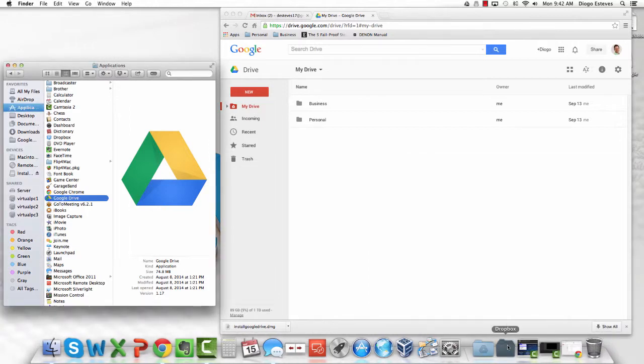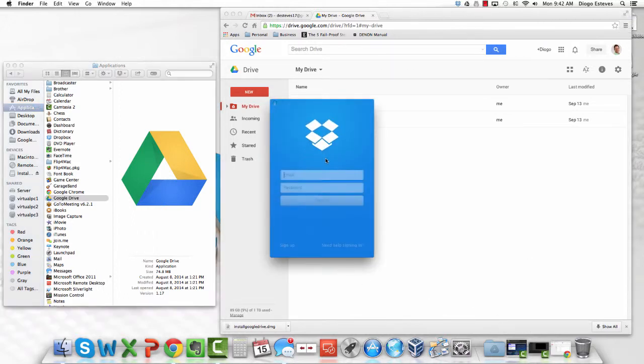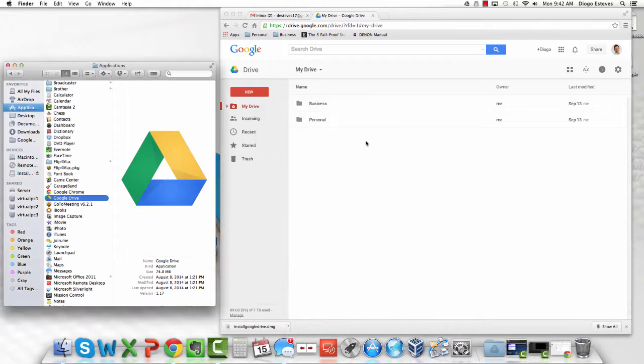So right now I'm just going to remove it from the dock. Okay, now this didn't uninstall the Dropbox. All it did was delete the files that I had on there. As you can see, it's not syncing anymore. So I'm going to close this window. Okay, we're going to completely eliminate Dropbox from our computer so we don't run into any other issues.